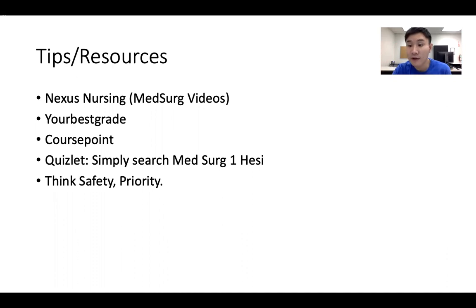Next is Quizlet. A lot of my friends said that they simply search Med-Surg 1 HESI on Quizlet, and there are a lot of practice questions on there, some that were even similar to the HESI that they took, that they remembered. So that's another resource that we can take a look at and do practice questions.